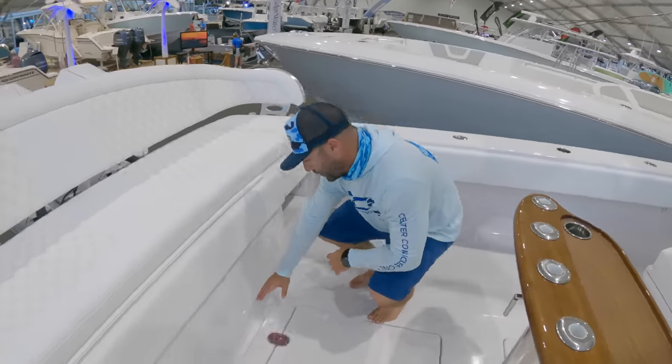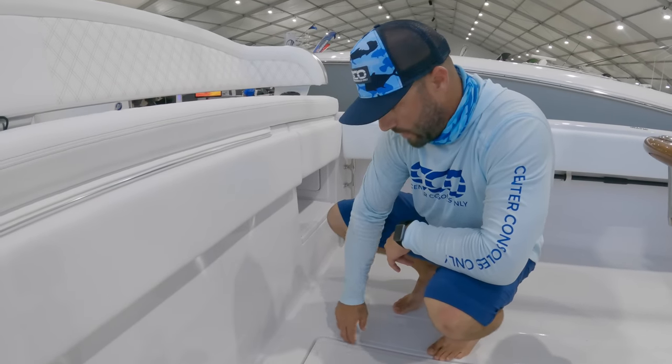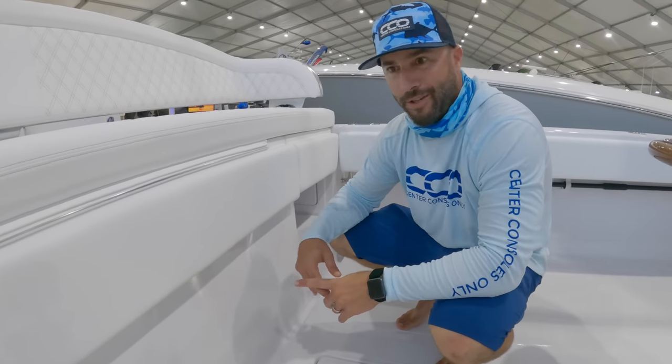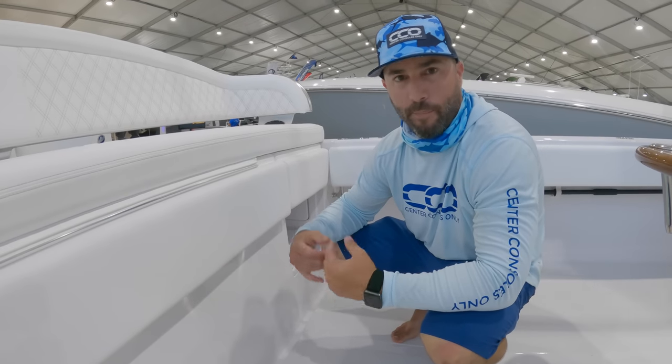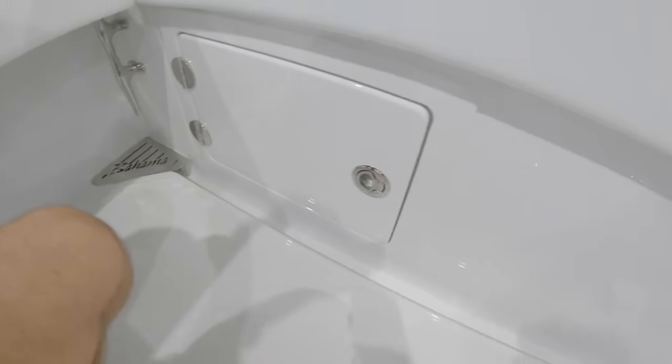They have this channel back here, which actually all the water that seeps in through any of these holes, whether you're washing the boat, whether you happen to take a wave over the bow, a bunch of rain, whatever it is, it all ends up in this channel, which escapes through the side of the boat. So none of that water ends up in your bilge. Whether you have fish blood on the boat, none of that ends up in your bilge area.